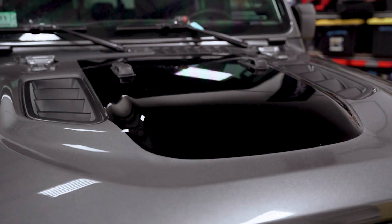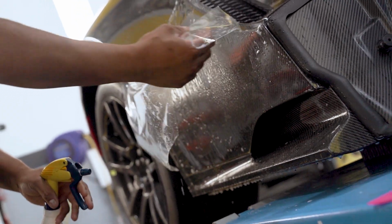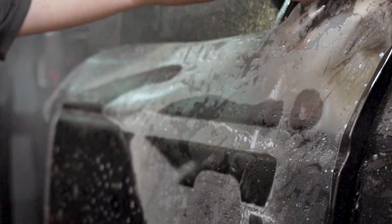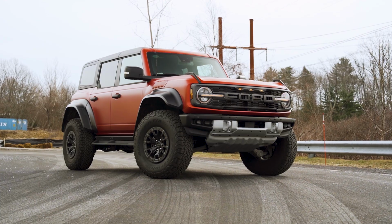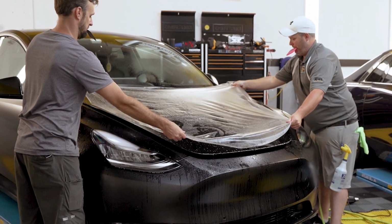We carry multiple types of PPF. We carry satin black, gloss carbon fiber, XPEL Ultimate Plus, and XPEL Stealth. XPEL Ultimate Plus has a high gloss finish, and XPEL Stealth has a matte finish. If your vehicle's got a gloss finish, we wrap it in XPEL Ultimate Plus. If your vehicle has a matte finish, or you would like your gloss car to have a matte finish, we use XPEL Stealth.